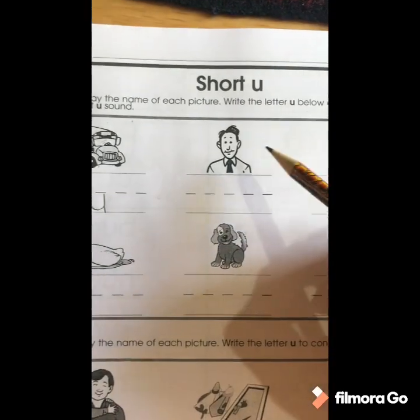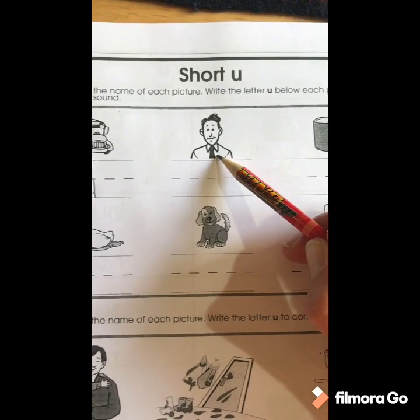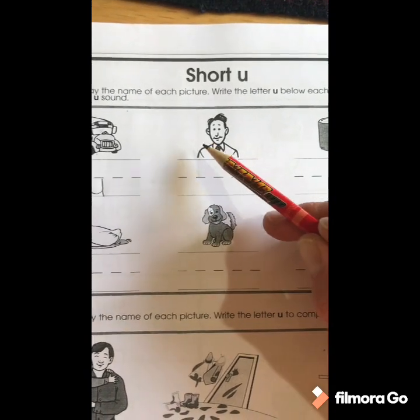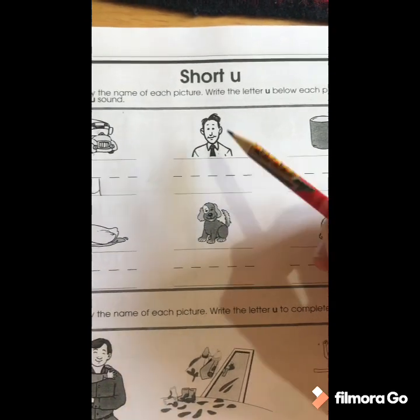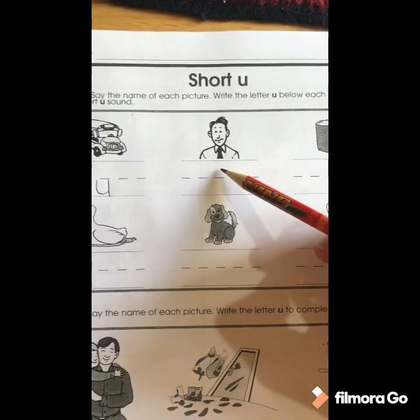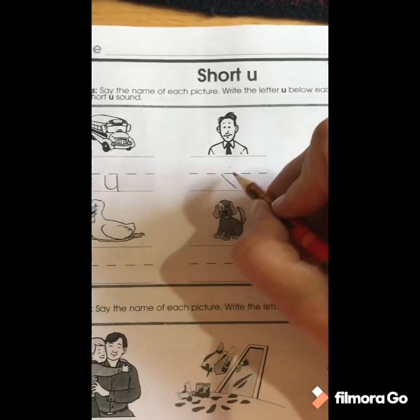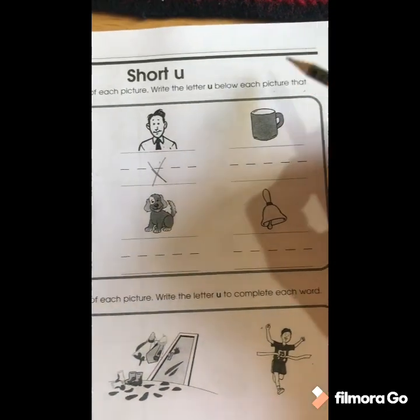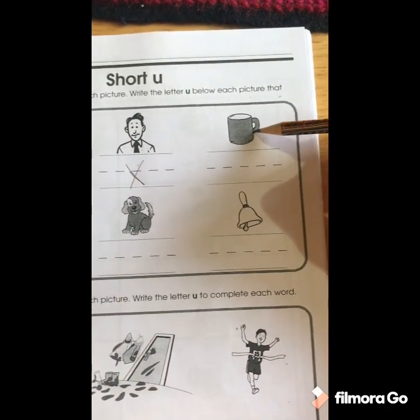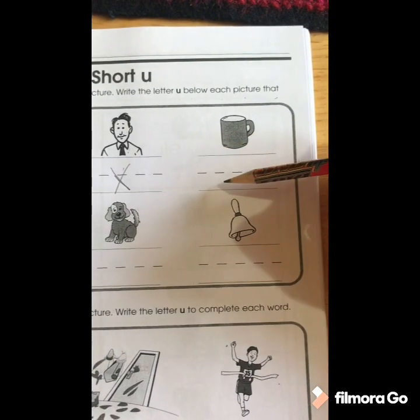Okay, so let's listen to this word. What is this? This is a man. So let's say it slowly, man. Do you hear the U sound in man? No, so you either don't write anything or you can just write an X, meaning there's no U sound. All right, this is a mug. So say it slowly with me one more time.